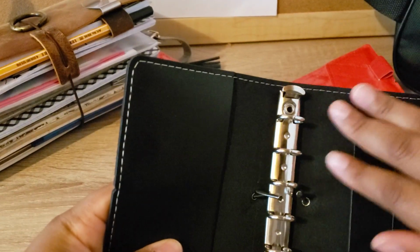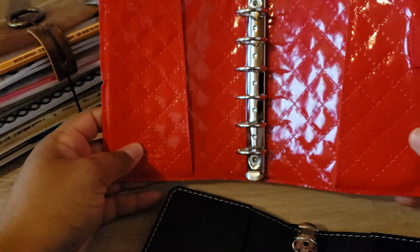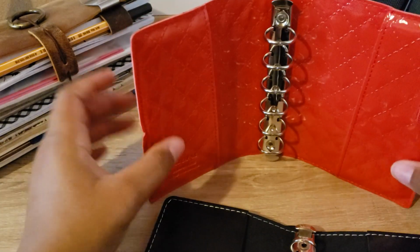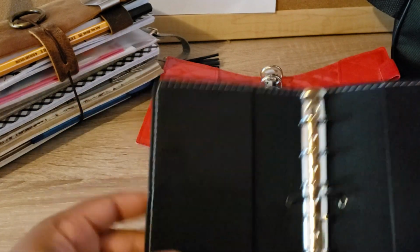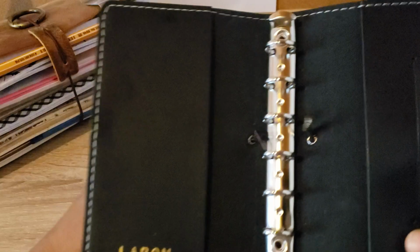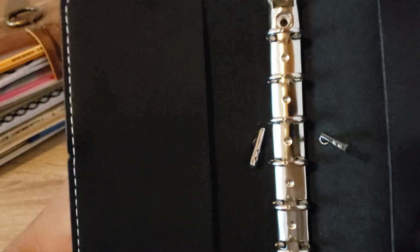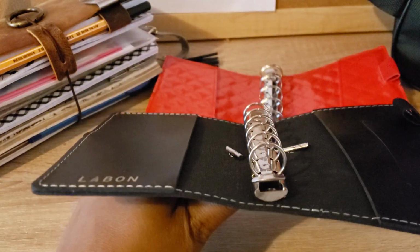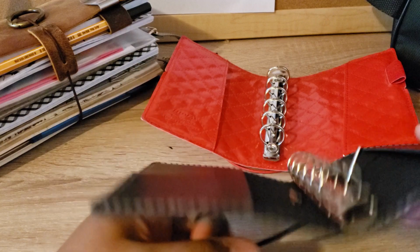Also, this one has more of a fabric lining on the inside versus this one, which is just all PU leather. Oh my gosh, where did I get PVC from? But this one, as you can see, the elastic closure has these little metal things on the inside, and when you pull the closure closed, they kind of lay flat, as opposed to this one, where you don't see it at all. If you really want to, you can change this elastic out, which I think is neat.